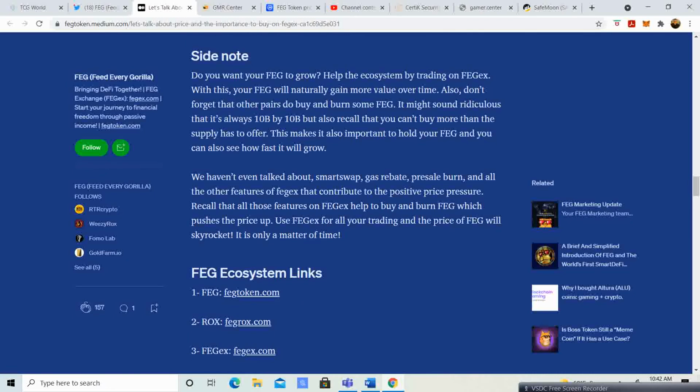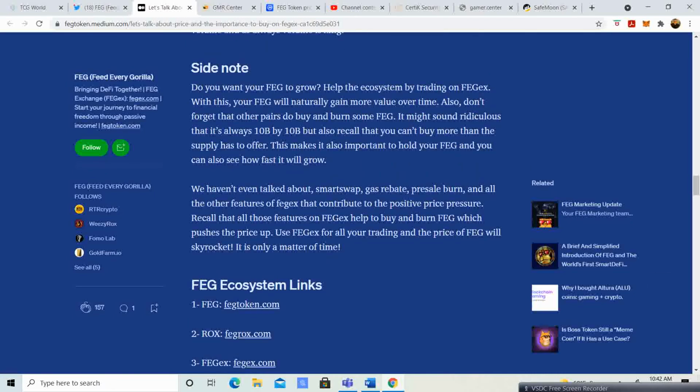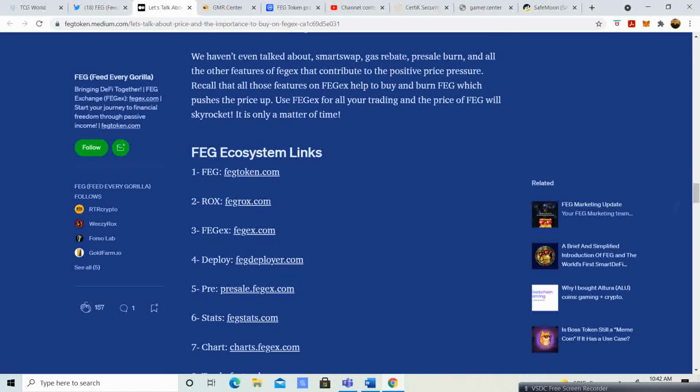We haven't even talked about Smart Swap, gas rebate, pre-sale burn, and all the other features of Fegex that contribute to the positive price pressure. Recall that all those features on Fegex help to buy and burn FEG, which pushes the price up. Use Fegex for all your trading, and the price of FEG will skyrocket. It's only a matter of time.